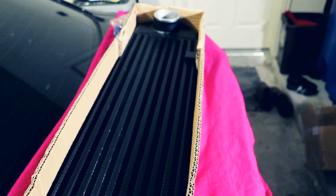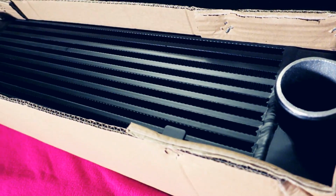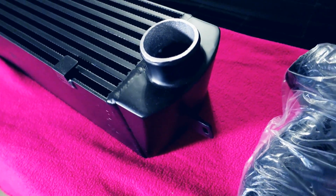Not bad anyway. So I think I need 2 hands to get this box out. I'll come back. Here's the intercooler itself. I'll get this out of the box and we'll examine it. So here it is.